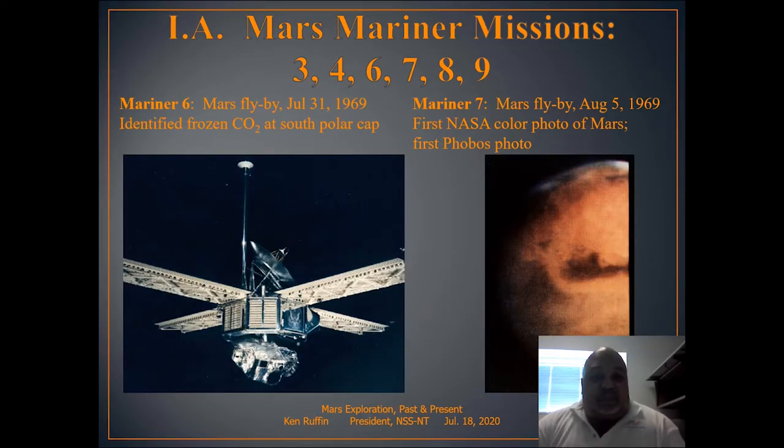Mariner 6 identified the frozen carbon dioxide, more commonly known as dry ice, at the Mars South Polar region. And Mariner 7 took the first color photograph of Mars and the first photograph of Mars's moon Phobos.